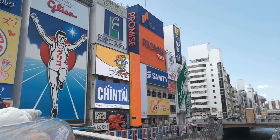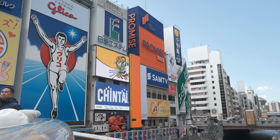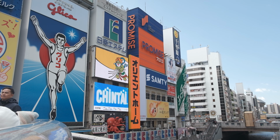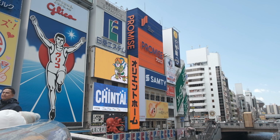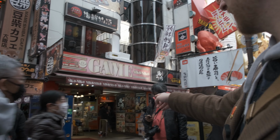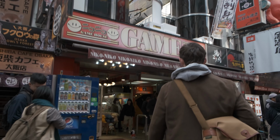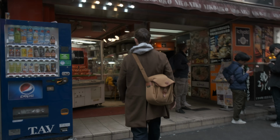Dotonbori. History. Especially famous is one billboard called the Glico Man, I think I'm pronouncing that correctly. I'm not quite sure why, I think it has just become the symbol of the street. In reality, Dotonbori is just a really busy street with many food and souvenir shops and cool advertising.